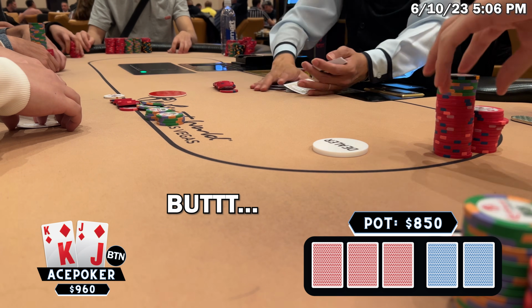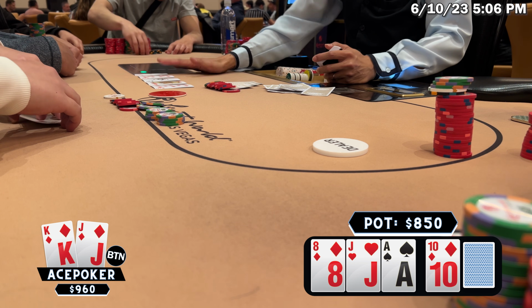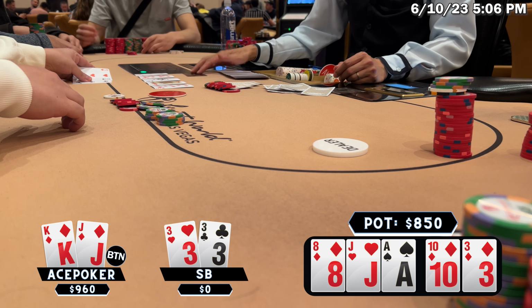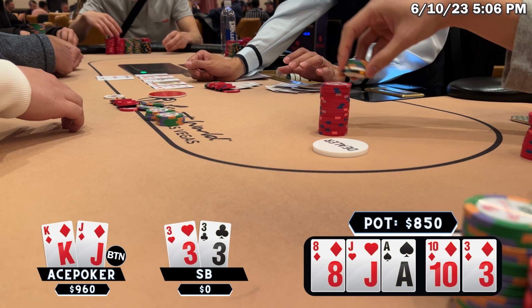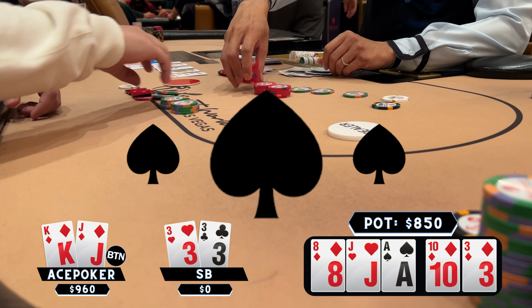The run out comes, and nice, we would have runner the nuts, the nut flush. And oh my goodness, the small blind that jams had pocket 3s and he rivered a set. The cutoff never showed, but okay, wish that didn't happen. Wish we could have won a nice pot here. Let's head to the next hand.